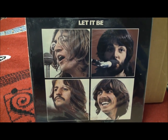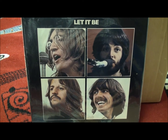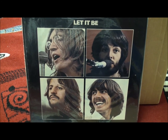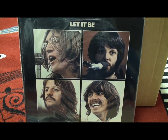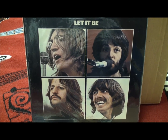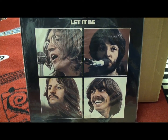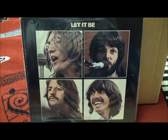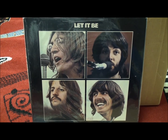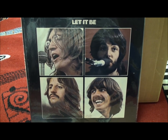Let It Be, the final album by the Beatles. They were already broken up by the time this was released, and this is just kind of a compilation of recordings that they had sitting on the shelf. The original intent was to make a live album of new material, and they recorded for hours, and the more they recorded, the more they got into each other's business, and they eventually broke up for a while during the making of these tapes. Abbey Road was their comeback album, but was their last as a group. But this came out after Abbey Road, even though it was recorded before.